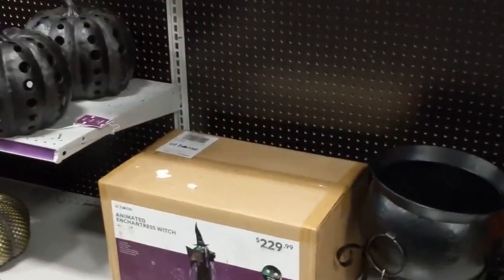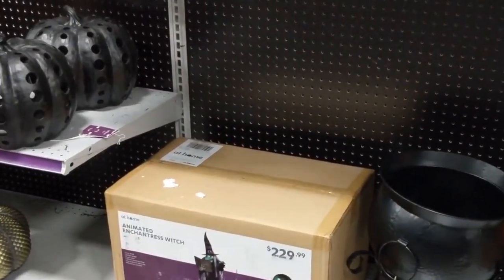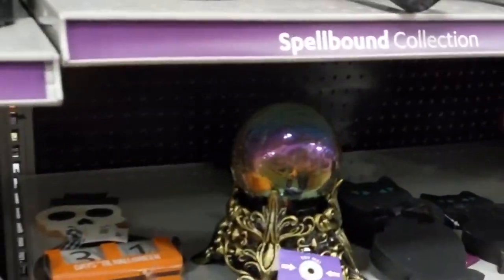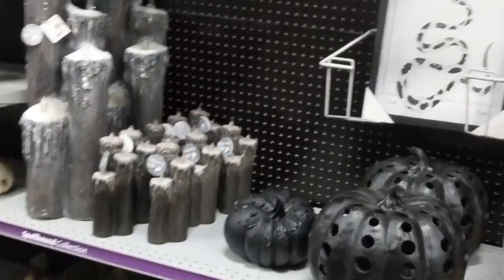Cute. Look at that animated enchantress. Witch. Oh, that's pretty. Ooh, I like that. It reminds me of Madame Leota. Ooh, she's an enchantress. I had a hard time saying that. It's very hard to say.